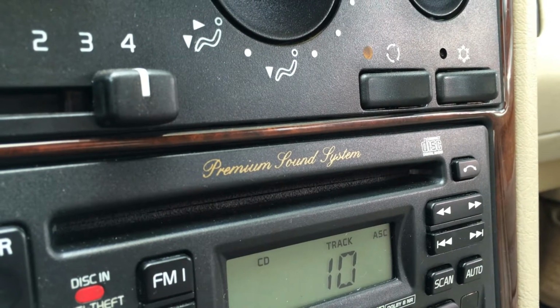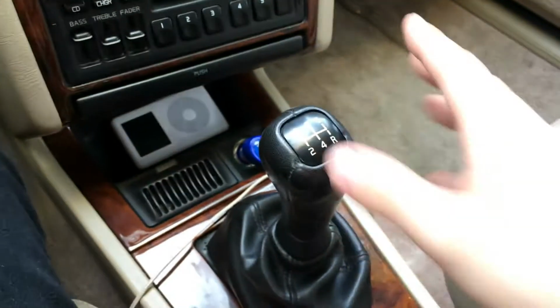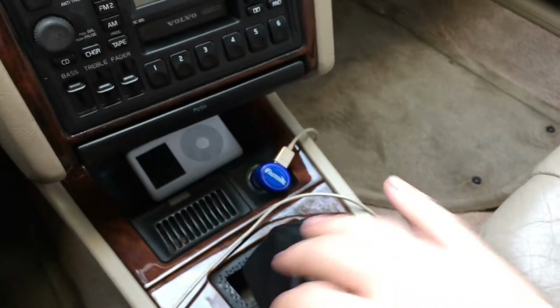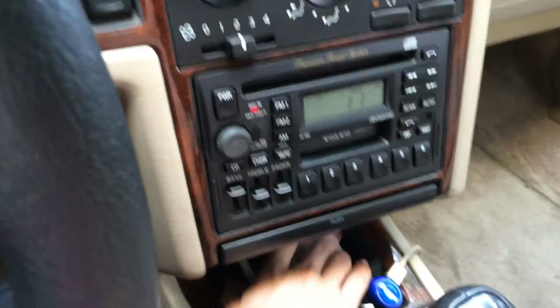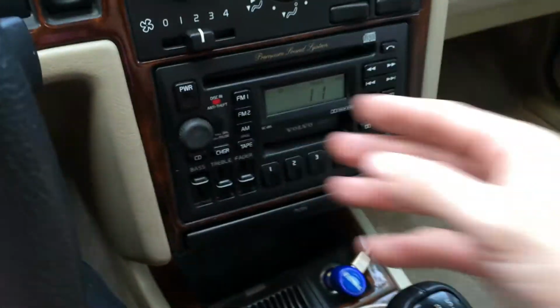That is, in fact, the premium sound system. The thing about this car, though, is I have the 5-speed, and the reverse is in the correct spot where it ought to be. The thing I don't like, though, is I don't have an aux jack in here, so I can't plug in my iPod, and I'm only stuck with professionally authored CDs.